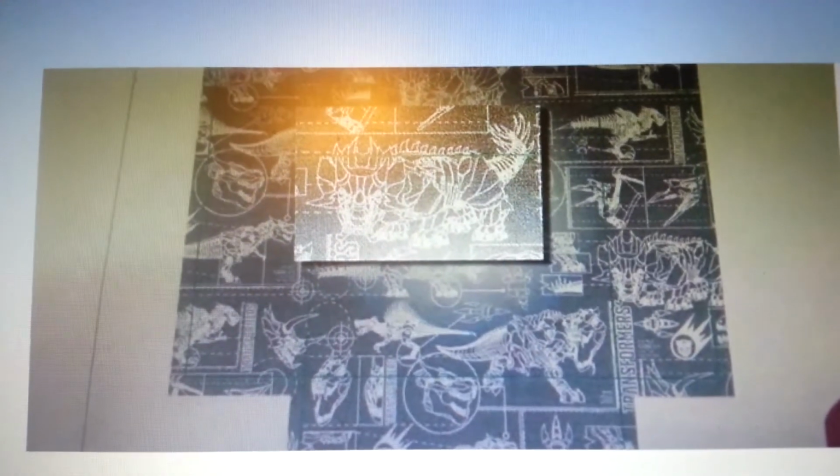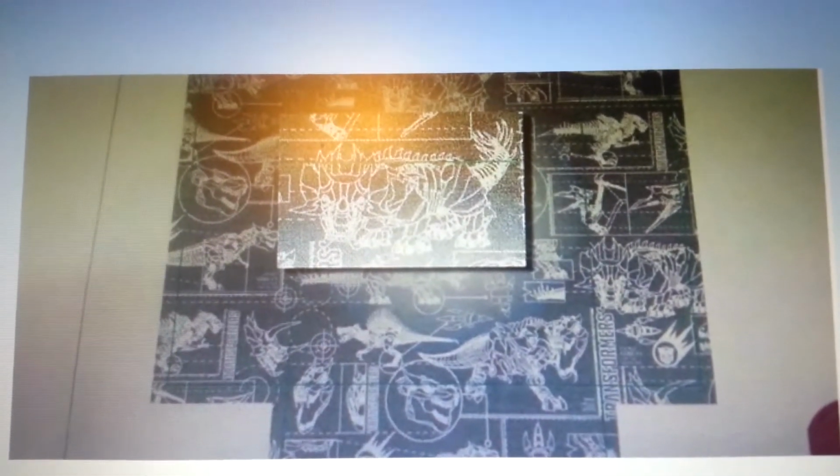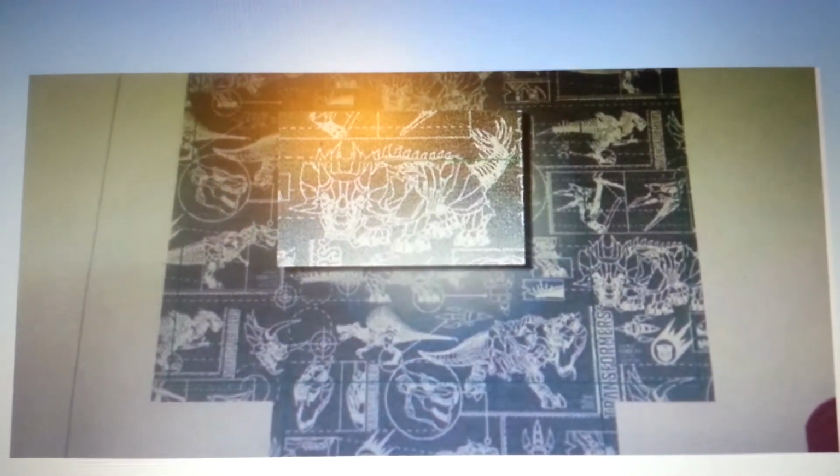Looks like they're mixing two together, making up a brand new dinosaur that hasn't existed. But, okay, whatever. It's a Michael Bay movie. I'll buy it. Let's look at the next Dinobot, shall we?